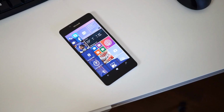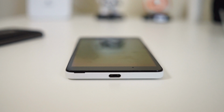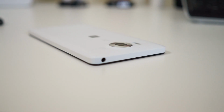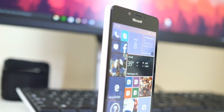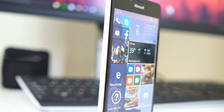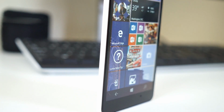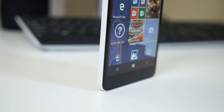With its unimpressive hardware design and lackluster performance, the Microsoft Lumia 950 is a mediocre phone at best. The only people who should consider buying the phone are those who are already in love with Microsoft's mobile platform. If you're interested in making the jump from Android or iOS to Windows 10 Mobile, I suggest waiting for Microsoft's next generation flagship phone, which will probably be out in the second half of 2016.